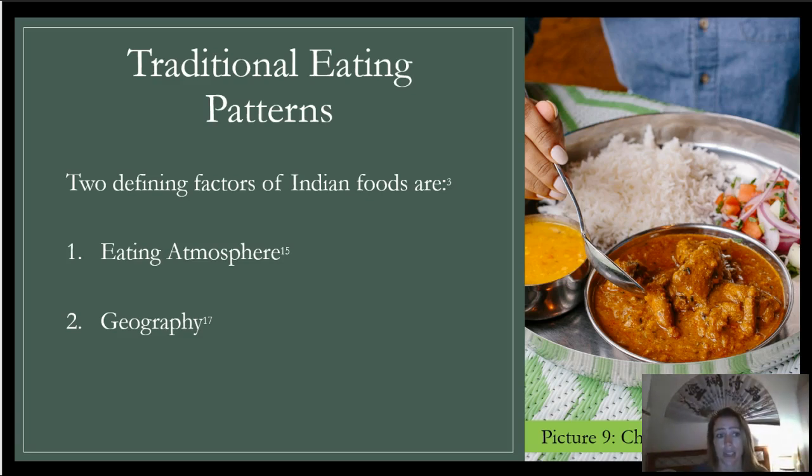So food is revered in India, and you may notice that this respect is reflected in the eating atmosphere. Traditionally, all the courses are served at once, as you can see in the picture, and are eaten while either seated on the floor or very low stool cushions. The hands must be washed before a meal because it's often eaten without cutlery, and only the right hand is used in dining, and hospitality is highly valued. So they're really big on manners and those kind of things.